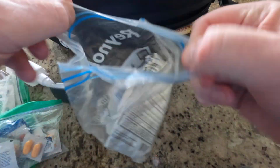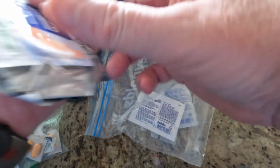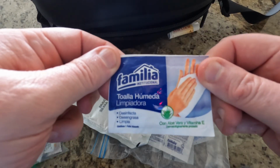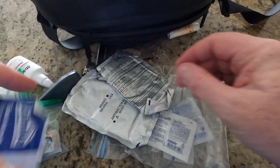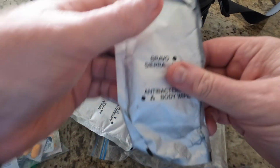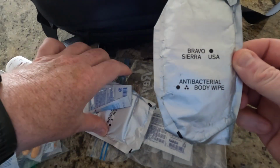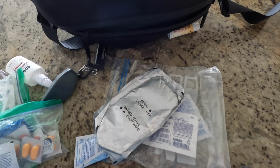And then this other Ziploc bag, again, I'm team Ziploc, everything stays in Ziploc bags, is basically just hand sanitizer and body wipes to refresh after a long flight or sanitize your hands. I like these little packs better than the gel because they never leak. These packs, Bravo Sierra, are basically huge body wipes that are great for cleaning your face, hands, and anything else you need to clean after a long flight.